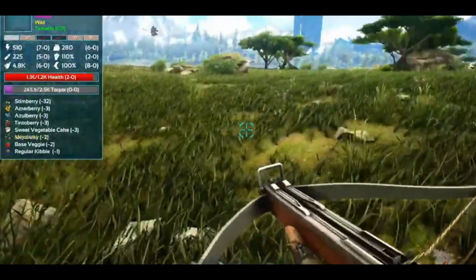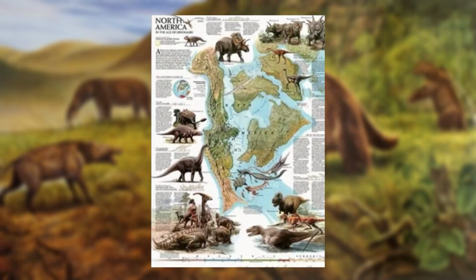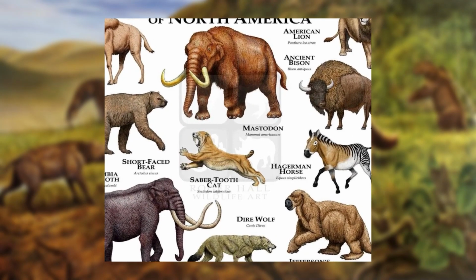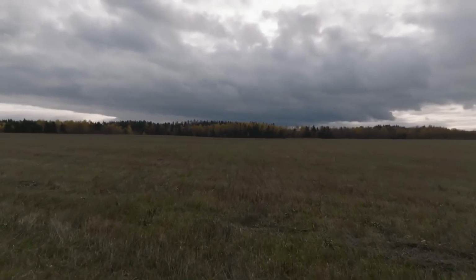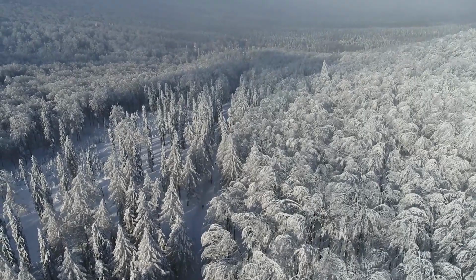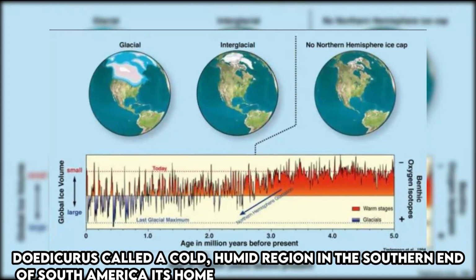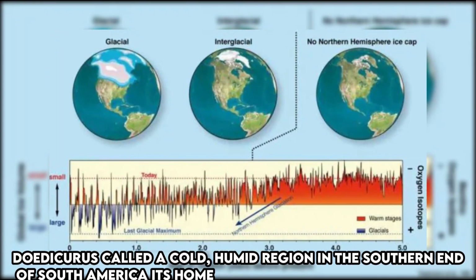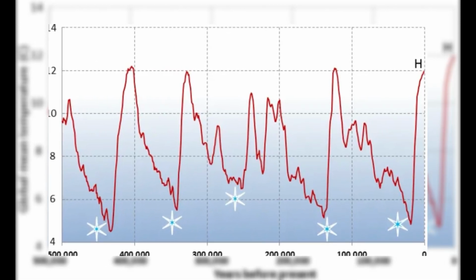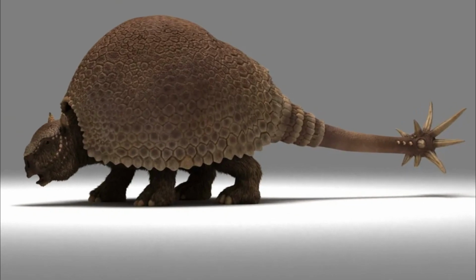These fascinating creatures share an evolutionary history that dates back millions of years, showcasing the diverse and intriguing world of ancient mammals. They used to roam the open grasslands and woodlands of South America during the Pleistocene, a time when the climate was temperate or cool. Doedicurus called a cold, humid region in the southern end of South America its home, where it had to adapt to the cycles of glacial and interglacial periods, categorized by cold and warm climate conditions. Talk about a tough cookie.